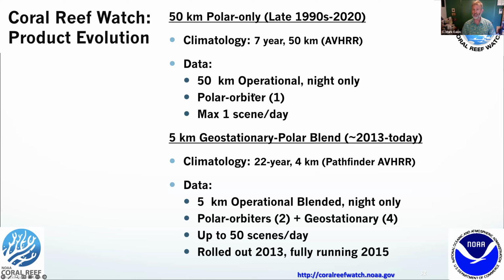But to do this, we also needed a better climatology. That original climatology had been a period of 7 years long. It was from 1985 to 1993, but because of problems with aerosols from the Mount Pinatubo eruption, 1991 and 92 had to be thrown out. So you only had a 7-year period from about 85 to 93 centered on 1988. And that was something that Andy talked about earlier, the Coral Reef Watch period being centered on around 1990. It's actually October of 1988 that is the center of that original climatology.